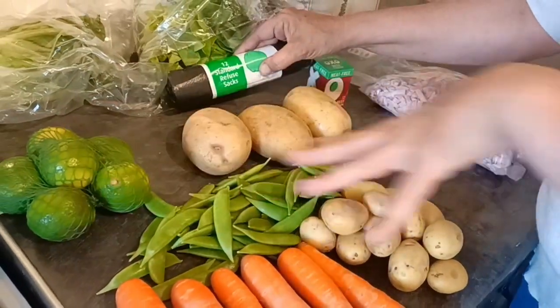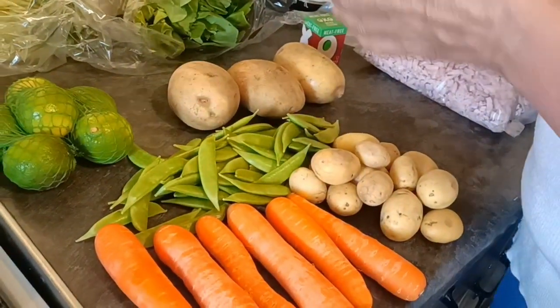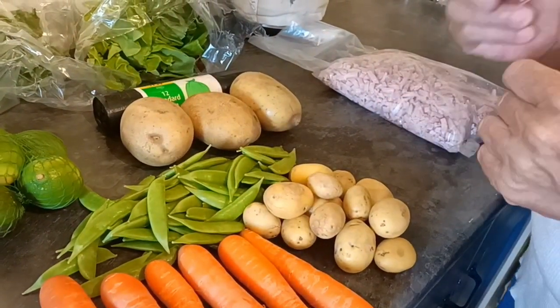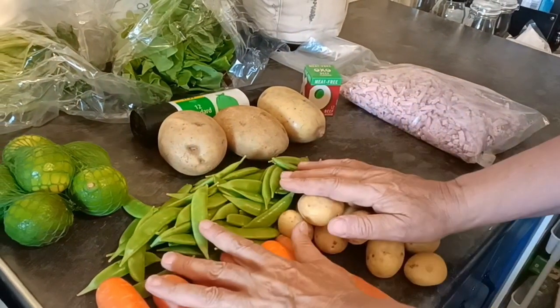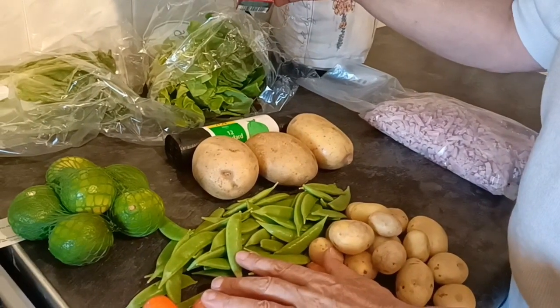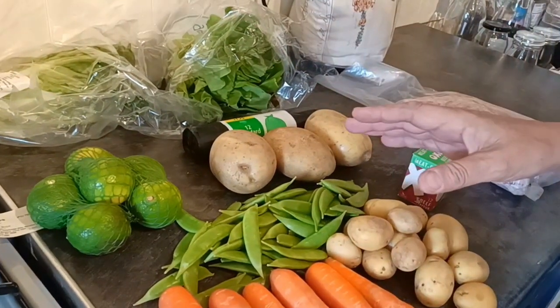So all that in the bag cost me £1. Bin liners as usual for £1. And OXO cubes for 50 pence. So we've got £1, £2, £2.50. I think the lettuces were actually free.